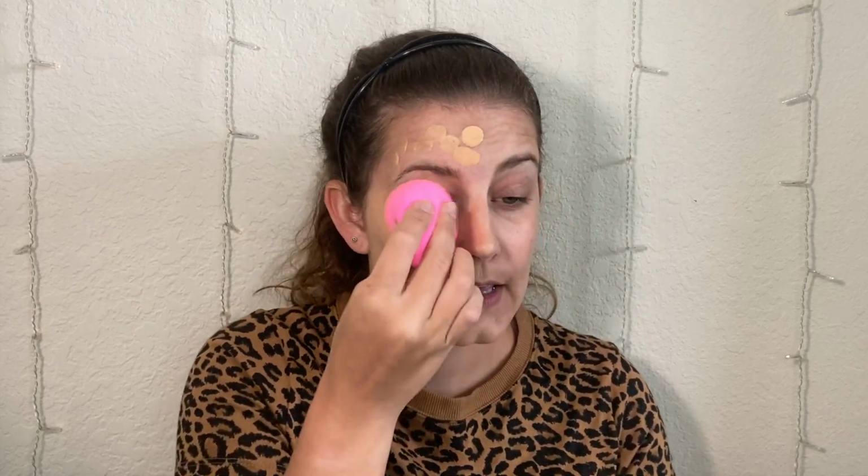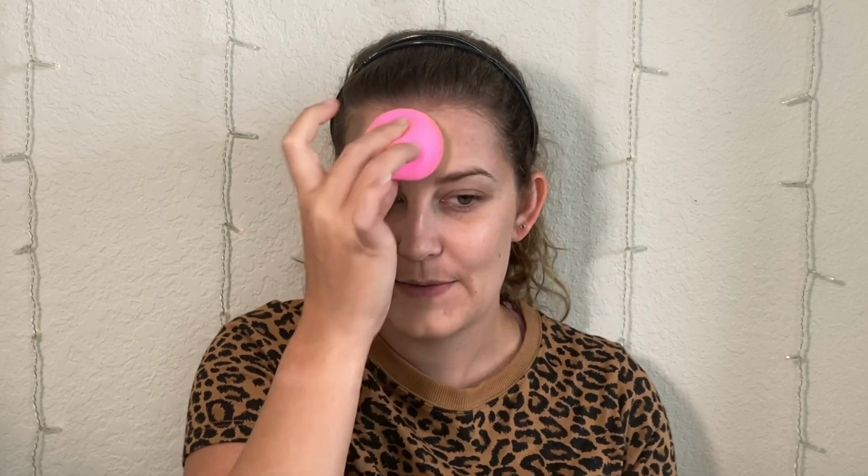I think it is the correct, what am I trying to say? Like deepness level? I don't know what I'm trying to say. It's not color, shade, but whatever. But it's definitely too yellow for me. I really like the sponge though. It has a good texture like I like for sponges.